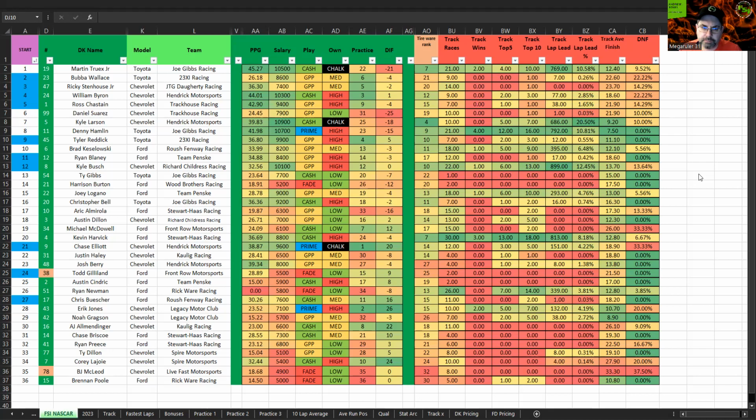Ross Chastain, we got to talk about the fight. So if you didn't watch the end of the race last week, Noah Gragson decided that he wanted to take some vigilante justice, went and confronted Chastain about his driving style, grabbed his fire suit, Chastain clocked him, and then security got in the way, and Noah couldn't get a hit in.